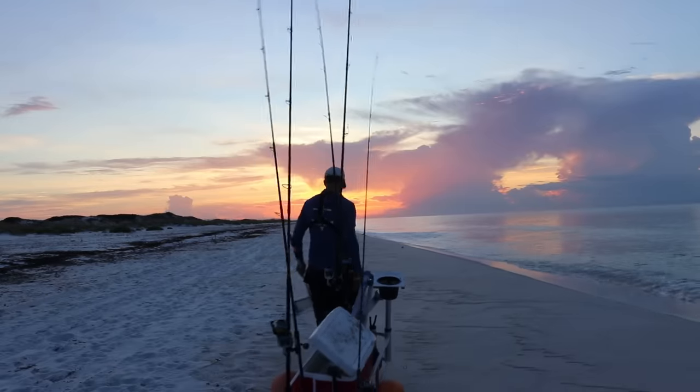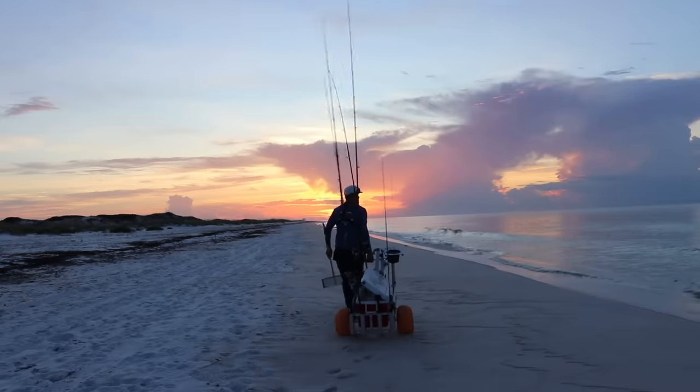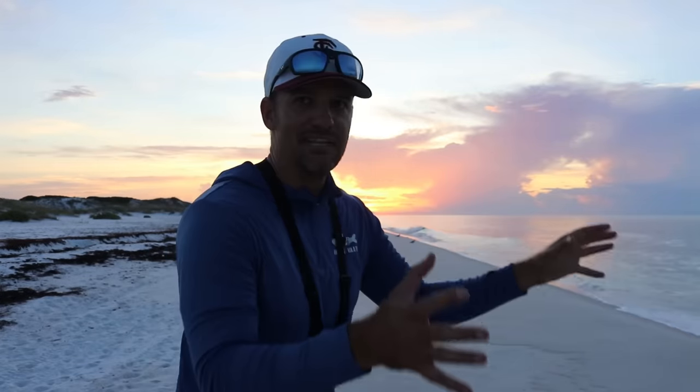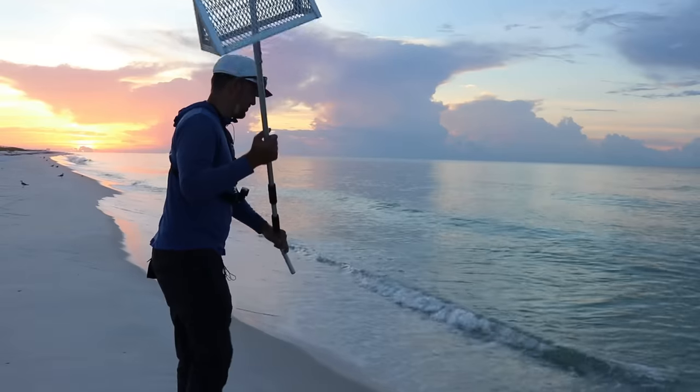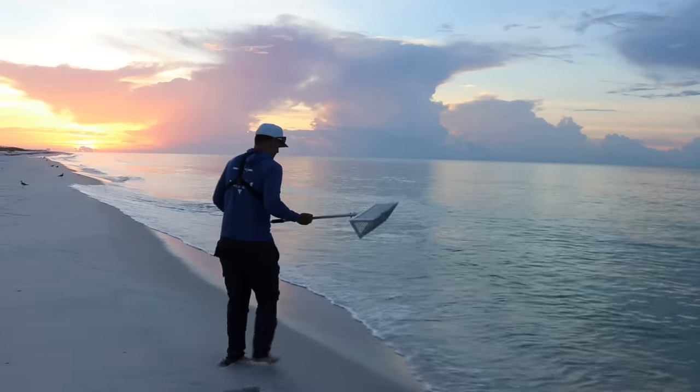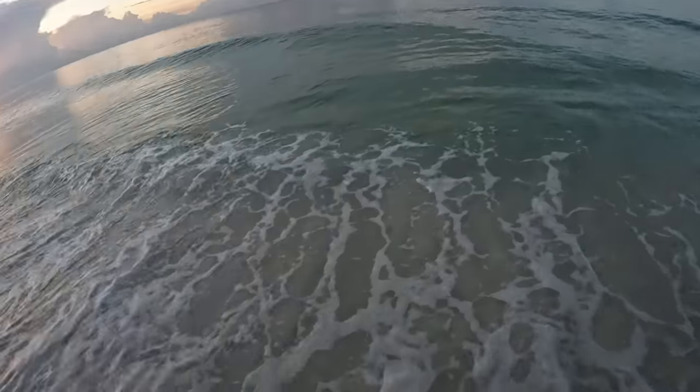Beautiful sunrise coming up this morning. It looks mighty good out here. I think this is gonna be as good a place as any to set up right here. So let's get to fishing. First thing I'm gonna do, folks, is try and catch some sand fleas in the surf, because we need some bait.